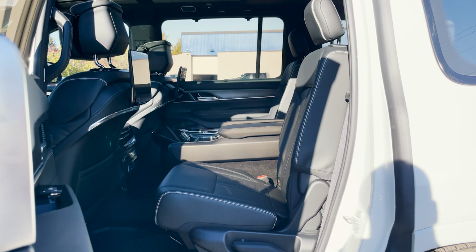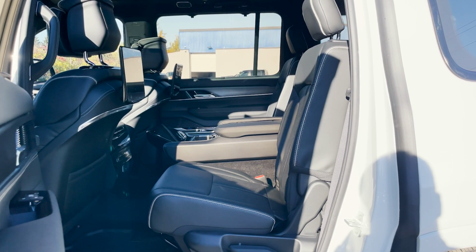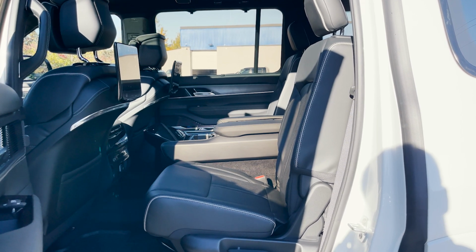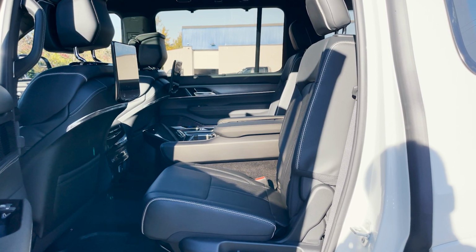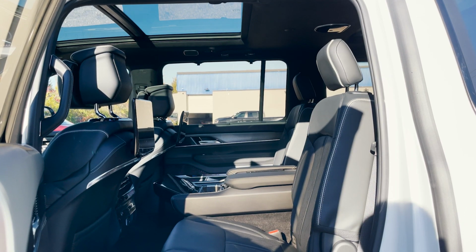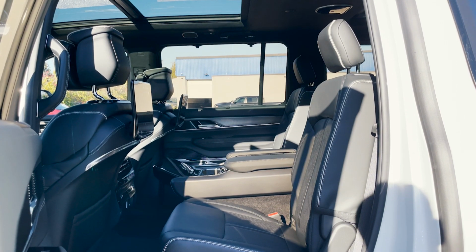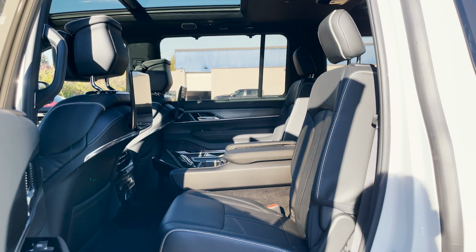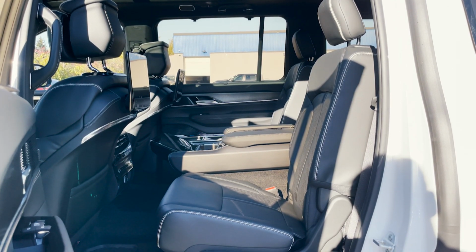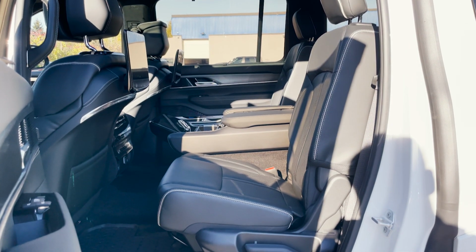Now, we're only in the second row and there's a ton of stuff in here that you can play around with. Starting off with these beautiful seats. These are the Palermo leather seats, which are very comfortable, of course. And because you are getting the Obsidian package, not only is the second row heated seats, it's also ventilated seating as well. Now, like I mentioned, you can either get this in the 7-passenger, which is this one right here that you're looking at, or you can get the 8-passenger if you really do need it and you have a bigger family and stuff like that.